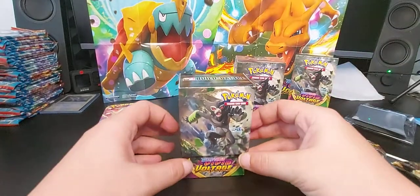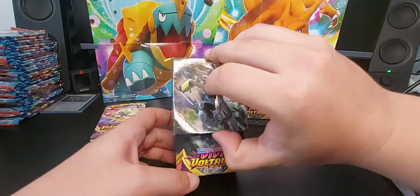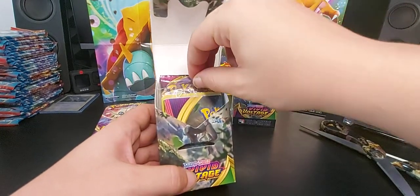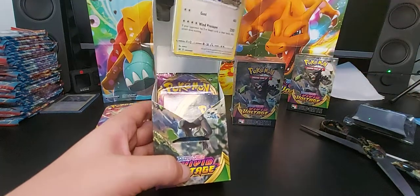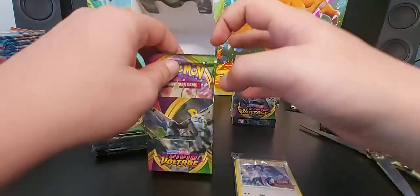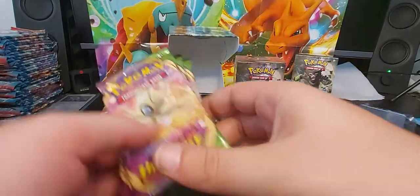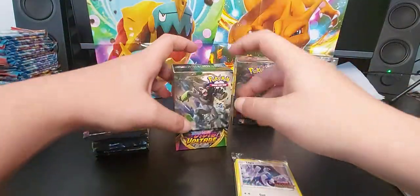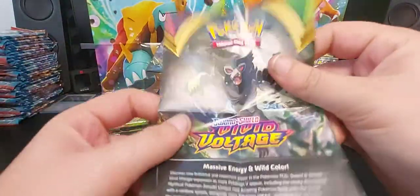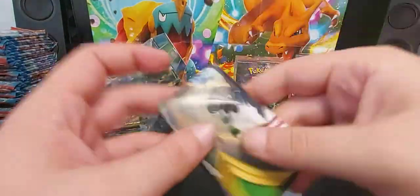All right, now actually onto the opening here. What do we have inside? Is it gonna be that Charizard? And it looks like it's gonna be a Lugia, which is still a great promo card, but it's not the one and only Charizard that we are looking for. So there are the decks that we'll be opening. And it also comes with some kind of promo building tips. Cool.